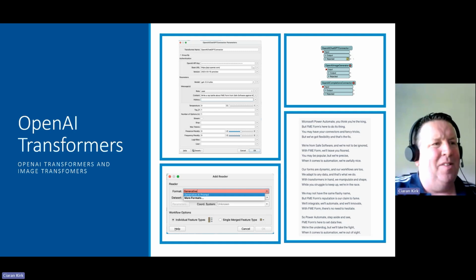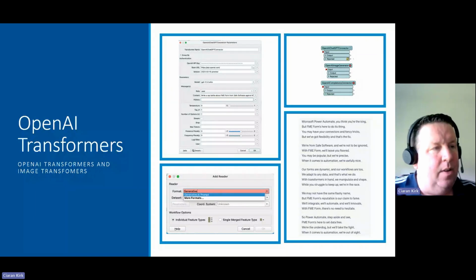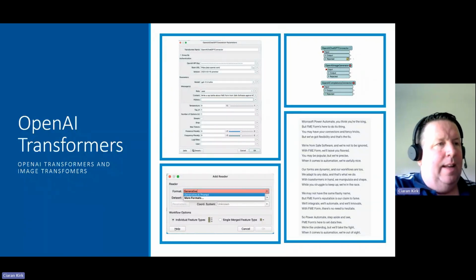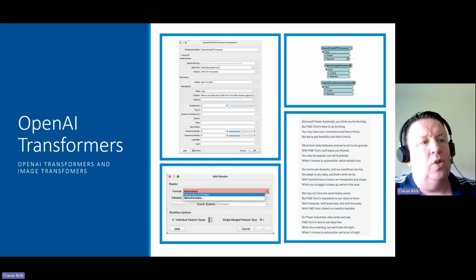But how do you get the data to these LLM models? That is the big challenge. With FME, we have this OpenAI support so that we can push the data over to these LLM models and run it through them to get the results. So FME is powering that workflow and integrating everything, getting the data from the source to the AI model so it can be run.